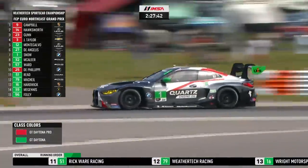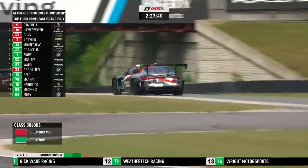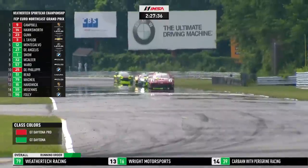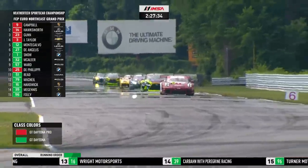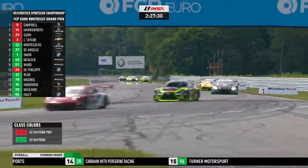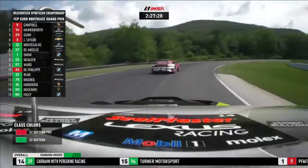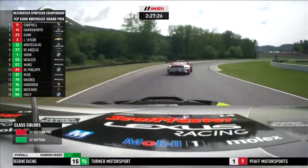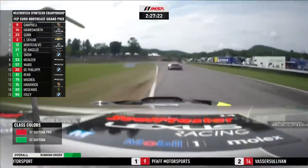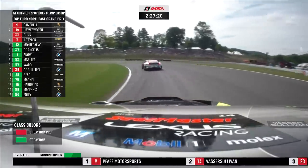In the meantime, Robert McGuinness has just managed to get past Robbie Foley, but Foley certainly turned some better lap times over the last few laps. He's certainly getting a little bit quicker than he was, but he's still not quite yet on the front running pace. And McGuinness now has made that pass for 14th position overall, and poor Robbie Foley continues to struggle.